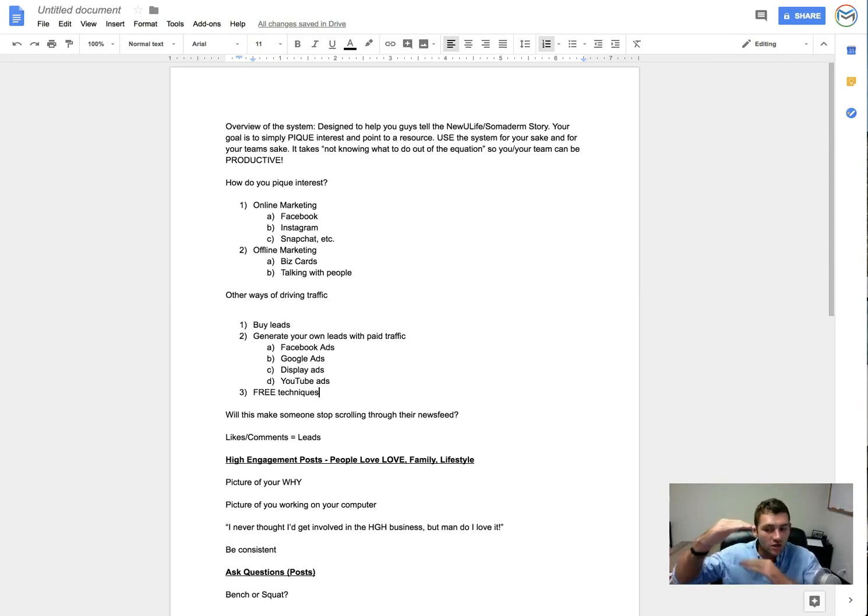And they stop and they look at your image, and then they read what you have within the body of the post. You ever seen a really good ad on Facebook? Usually the image catches your eye first, and then you read what it says. It's very important to do that. So you want to focus on that.